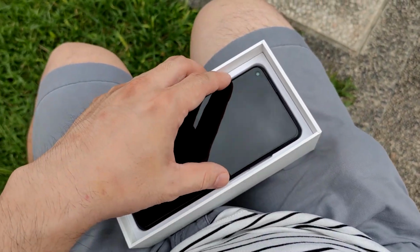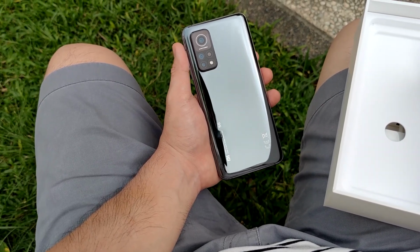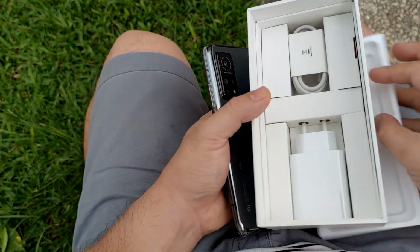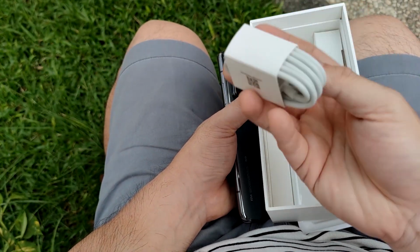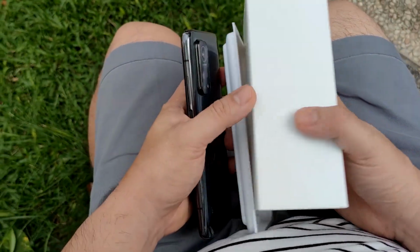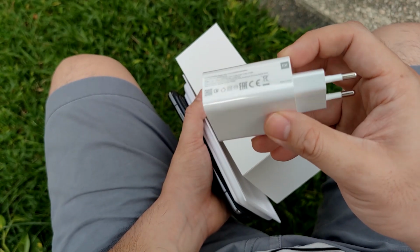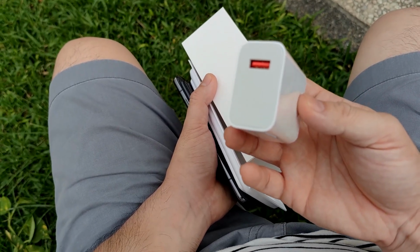Putting everything aside, so you can see this is the Cosmic Black color, which is really nice. I can say the color is very shiny. But before that, there is still the USB Type-C cable here. And of course, how can we forget the 33 watts charger, which is something the iPhone 12 cannot offer us, a charger.